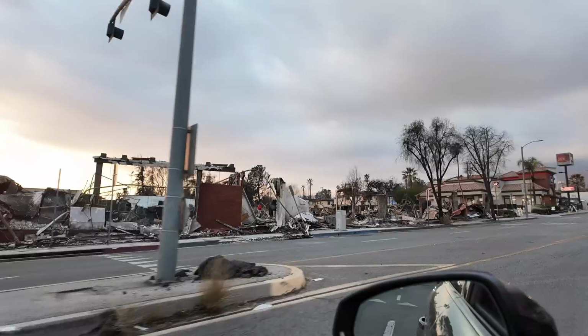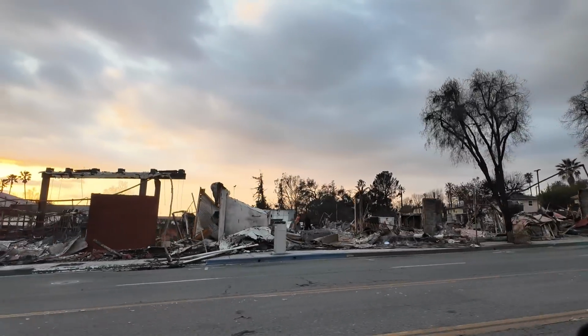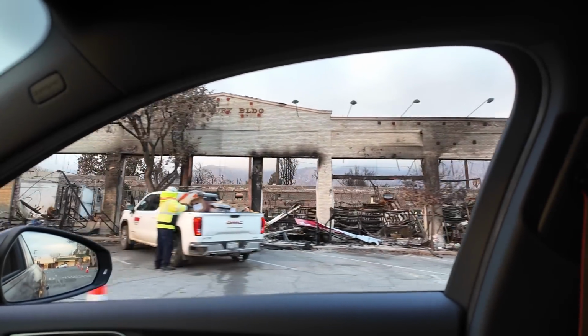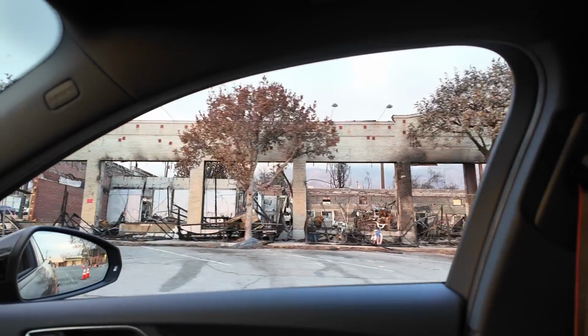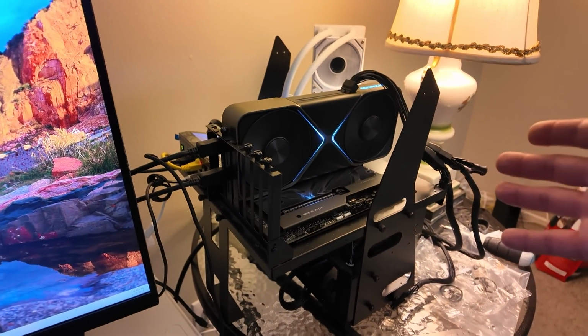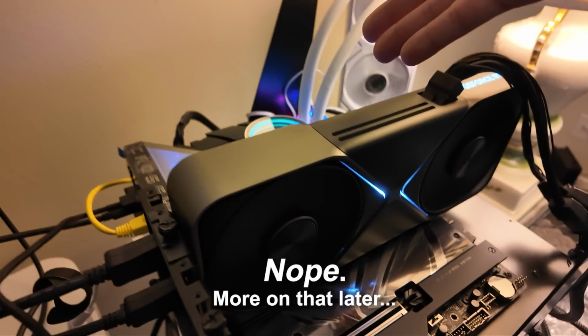Fortunately, it's still standing, as I mentioned in a previous video. There are buildings all around it that are just gone. My office building was right on the edge of where the fires did the most damage in the Eaton fire. I'm gonna go back there today. I get to go inside and recover some things, hardware for testing. I'll be testing the 5080 as well, probably already by the time you see this video. That video will be up.